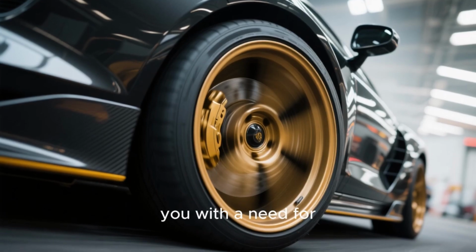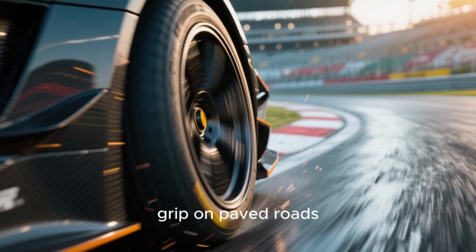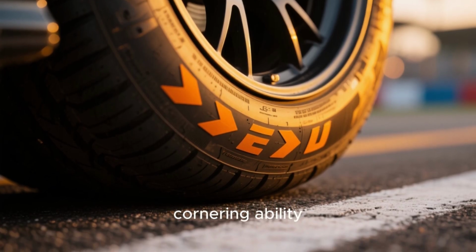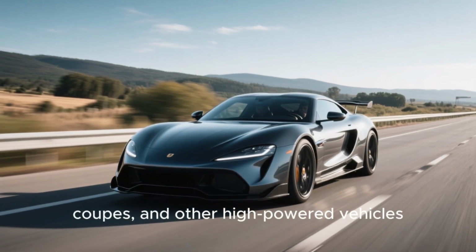Now, for those of you with a need for speed, let's get into performance tires. These are all about enhancing your car's handling and grip on paved roads. They feature unique tread patterns and rubber compounds that can seriously improve your car's cornering ability and even shorten your stopping distance. They're the go-to choice for sports cars, coupes, and other high-powered vehicles.